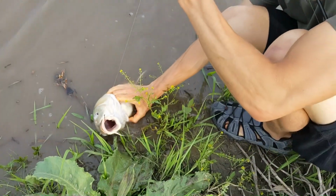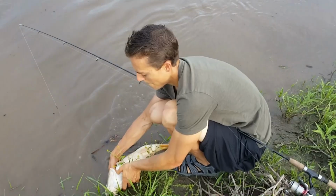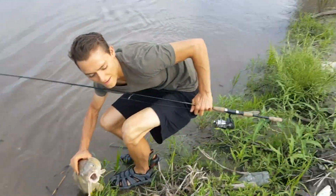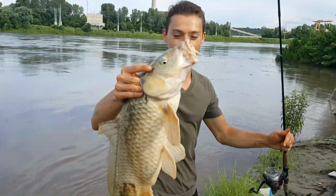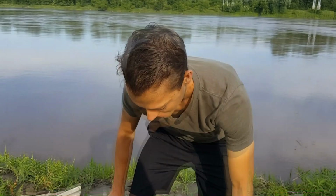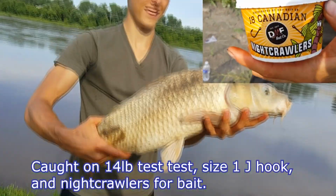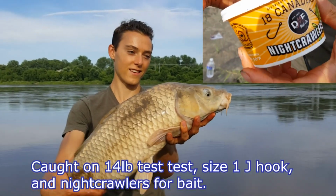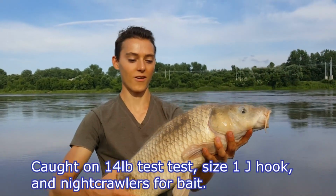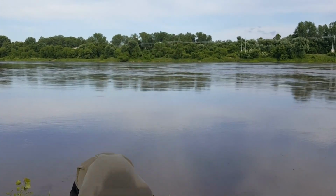All right, get him, martingale. There we go, guys. Nice carp. Man, this guy's a lunker. Here's the hook I was using, guys. 1-aught J hook. This is a nice carp. There we go. Beautiful fish. Missouri River. They are an invasive species, but good fish.